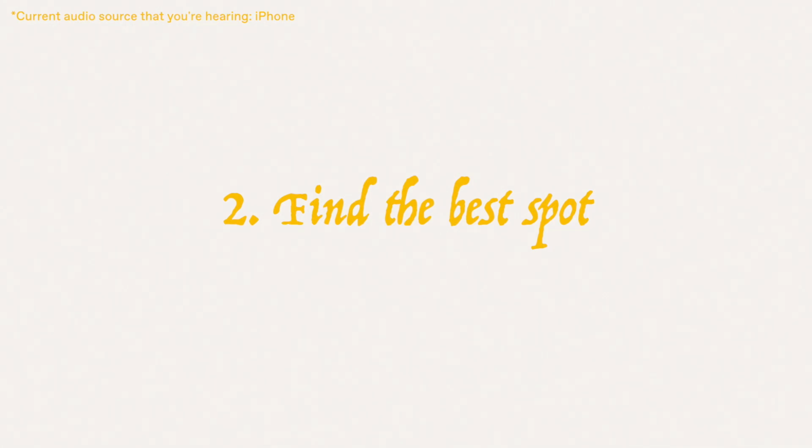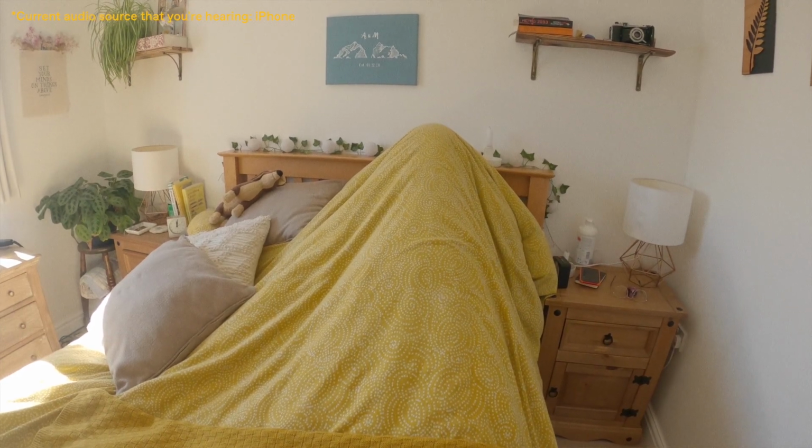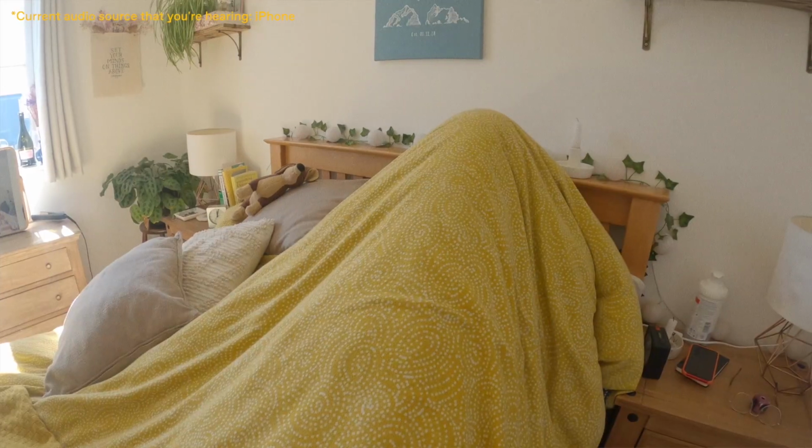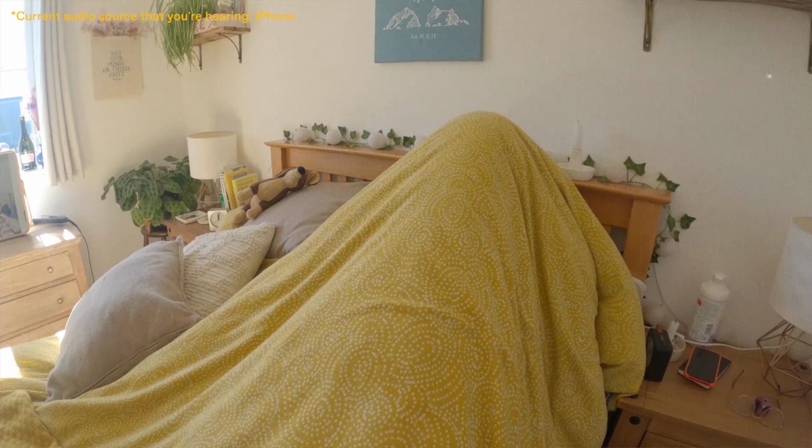Don't just record it in your loud, echoey office. Notice the difference in sound quality straight away. That's because I'm under here now, in my home recording studio that I set up for all of my voiceovers. The duvet helps to deaden the sound, reduce background noise, and make me incredibly hot and uncomfortable.